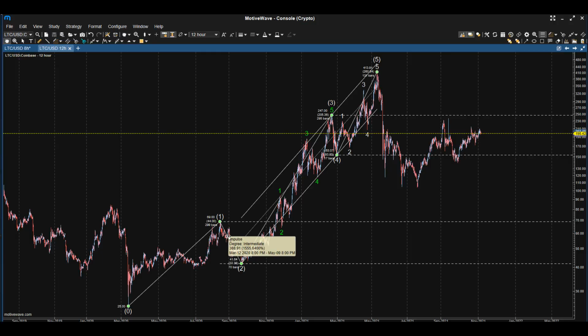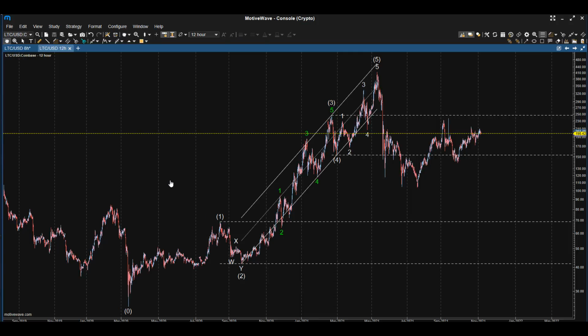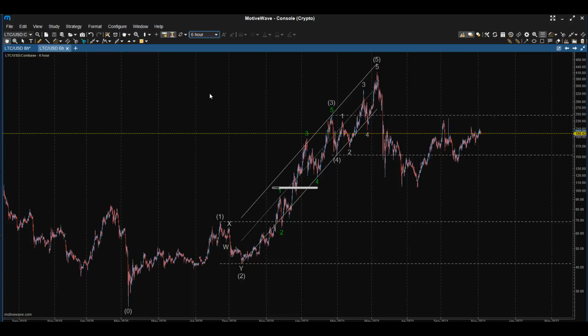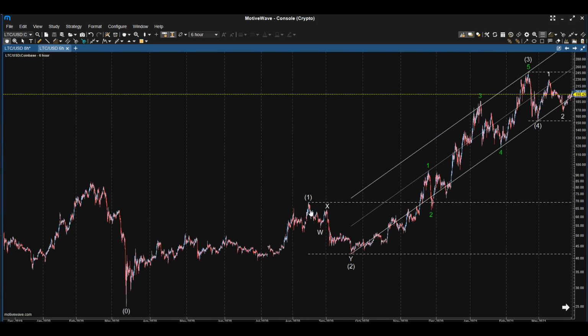So just looking at that, if I decompose the combination, there's an example. I would do it this way. As we break that down, because I want to use the ABC to finish that with, so ABC, ABC. Well, let's go down to the lower time frame. Let's try a 6. Okay, so let's first come down here.